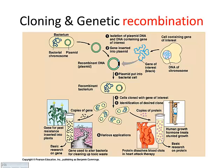You can see the gene for pest resistance is inserted into plants. Genes are used to alter bacteria for cleaning up toxic waste, so bacteria that would be good at cleaning up that particular toxic waste. There's basic research on proteins, and human growth hormone that treats people that have stunted growth. We can do genetic recombination with that. Proteins that dissolve blood clots in heart attack therapy.